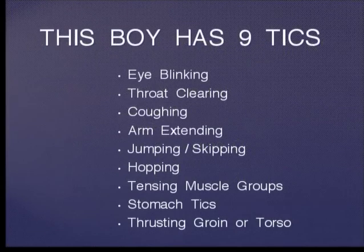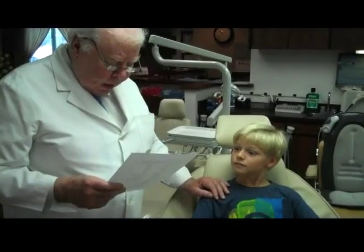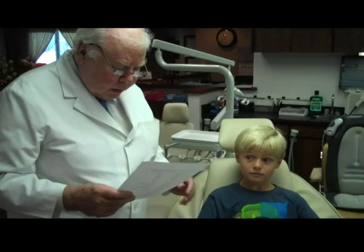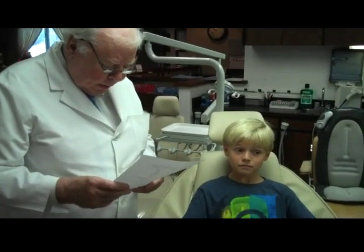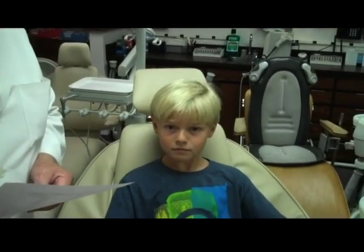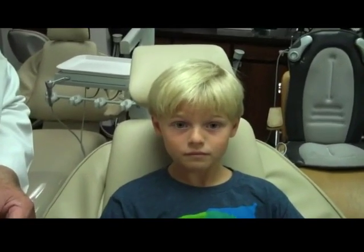He has 9 tics: eye blinking, which is one of the most common tics there is, throat clearing, coughing, arm extensions, jumping, skipping, and hopping, tensing of muscle groups, stomach tics, thrusting his groin or torso forward. And he comes in with approximately 8 tics, such as eye blinking, arm extending, jumping and skipping, hopping, tensing muscle groups, coughing, throat clearing, etc.